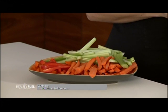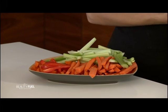Other no-brainers are cutting and washing all of your vegetables so they're ready to go. Once again, big bags of carrots and stalks of dirty celery are not really appetizing and they don't call your name. So having them ready to go will make your life a lot easier during the week.